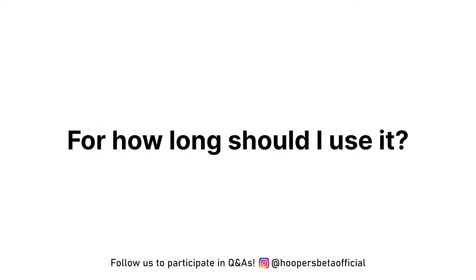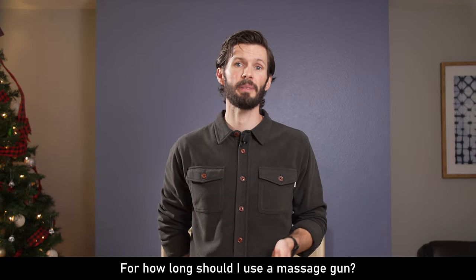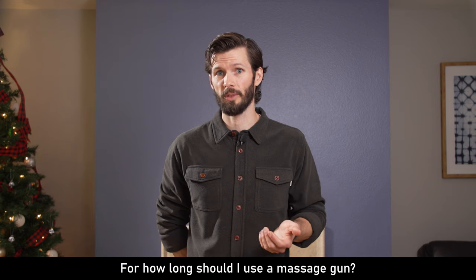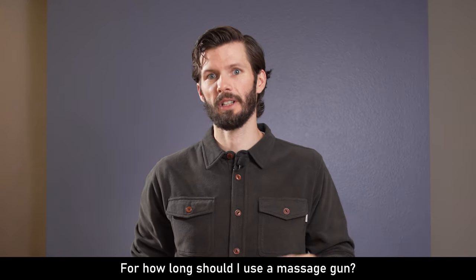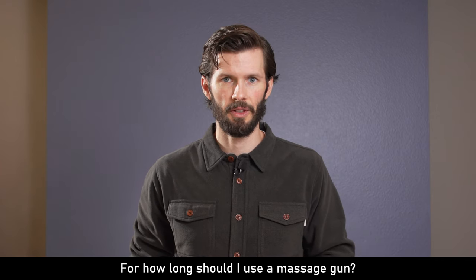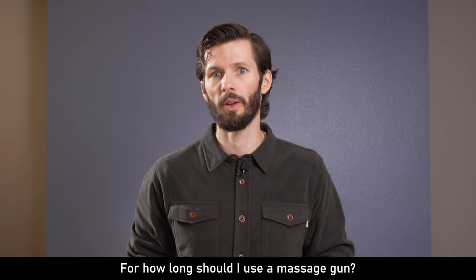What about duration? How long should you do it? Well, we mentioned earlier that you really only need about 5 to 12 minutes to be effective with massage. So 5 to 12 minutes. I usually do it when I'm watching an episode of TV or something after dinner, so I might spend 12 minutes on each arm. Good to go, that's all you need.